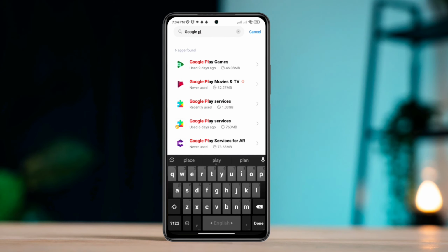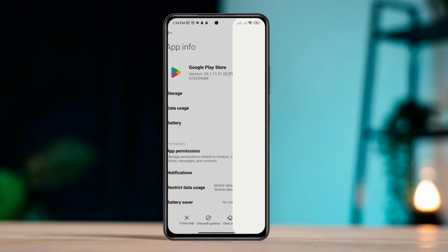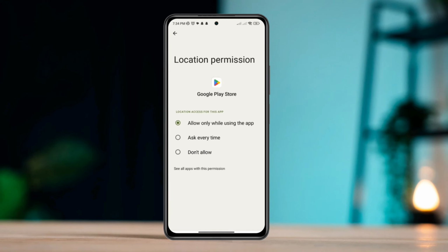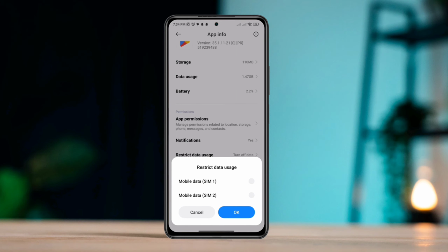Now go back, find the Google Play Store, tap on it. First, you need to tap App Permission, enable Files and Media, tap Allow. Also, enable Location, tap Allow, go back, tap Restricted Data, enable your SIM card.